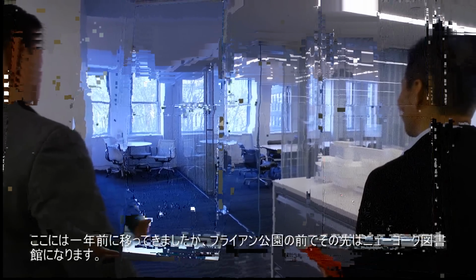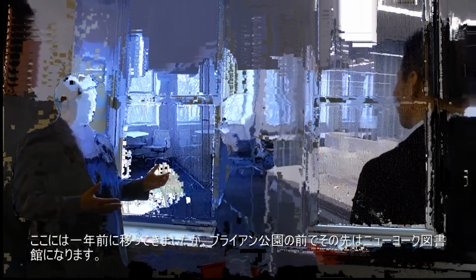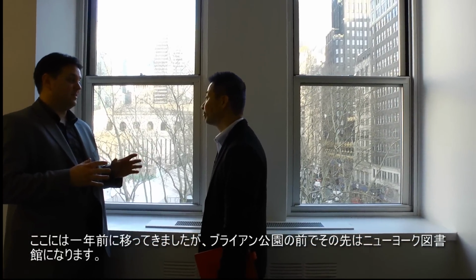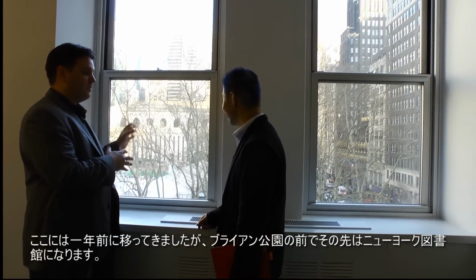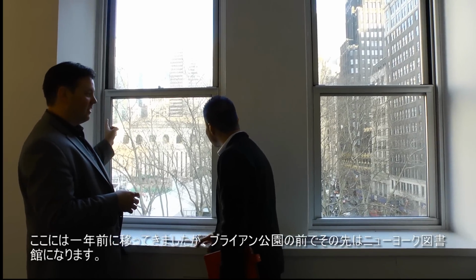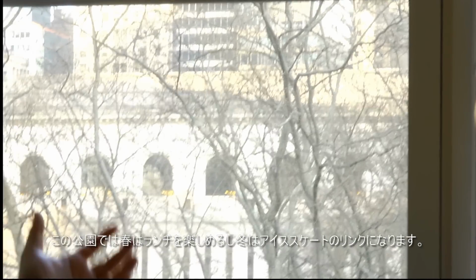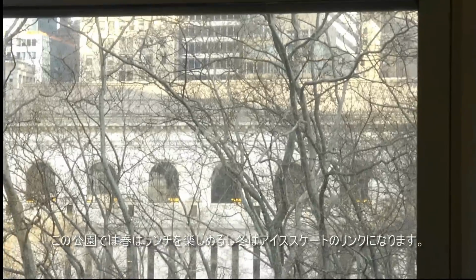When we relocated to this office about a year ago, we were looking at a couple of different locations within New York City, and we chose this location. We're very happy that we did. It's right across the street from Bryant Park. Beyond Bryant Park is the iconic New York Public Library, and the park gives us an interesting opportunity to socialize with the rest of our employees.